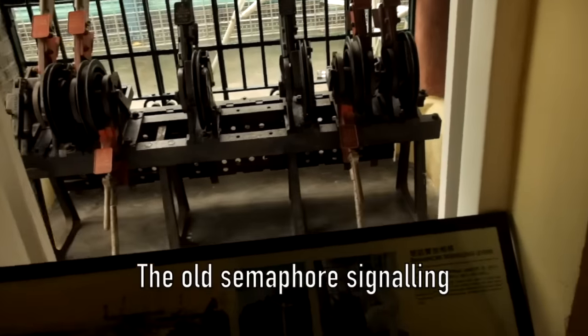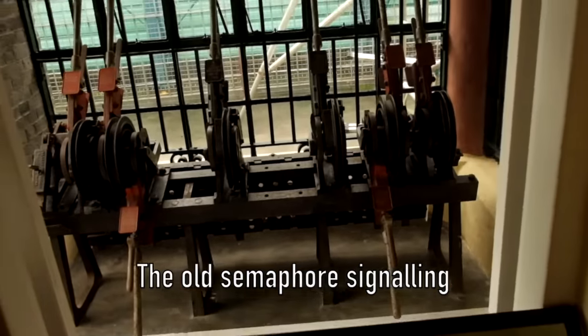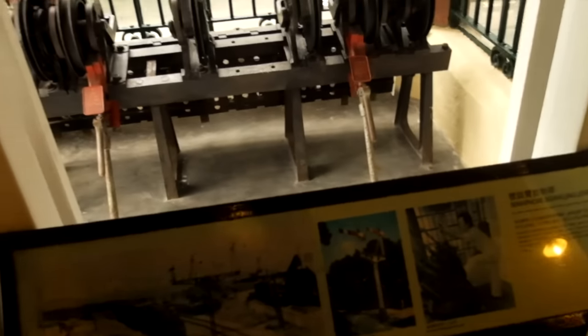Well, this is the old semaphore signaling, and as you can see, this photo is of the East Tsim Sha Tsui station, which is demolished now, as I said this morning. And as you can see, there is also a side view of the harbor view, and now this has become a tourist attraction.